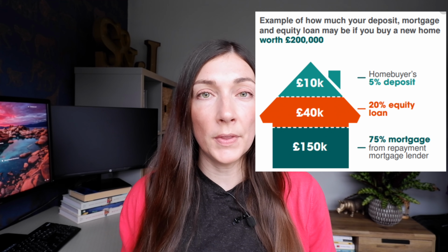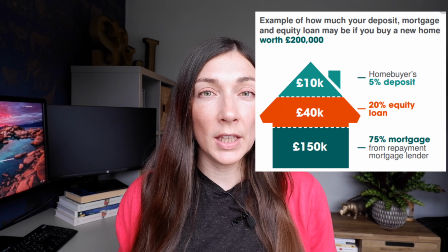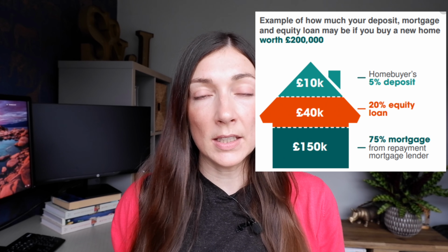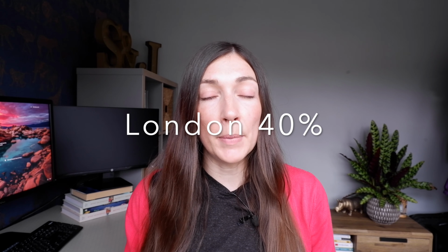The way that the scheme operates is that the government will loan up to 20% of the property's value. The idea being that the purchaser raises a minimum of 5% and then the equity loan makes up the remaining 20%, and then the purchaser has to borrow, so get a mortgage for the remaining 75%. You can make it work so that you've got a bigger deposit, but for the purposes of this video, I will proceed on the basis that the contribution is 5% from the purchaser and then 20% from the government. That does vary for London, and there the loan can be up to 40% of the property's value.